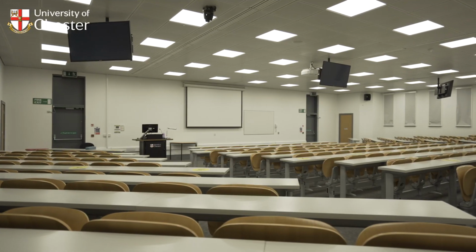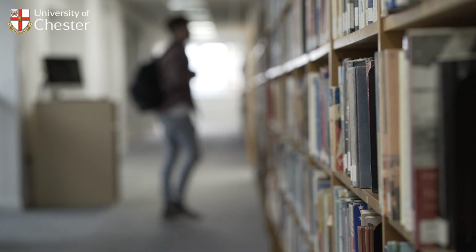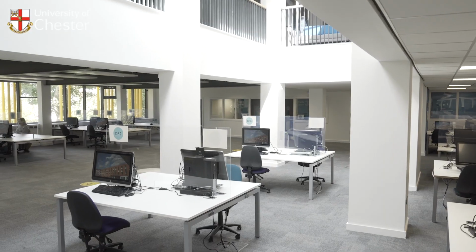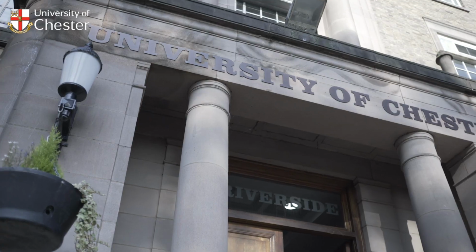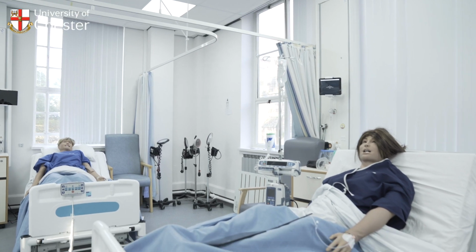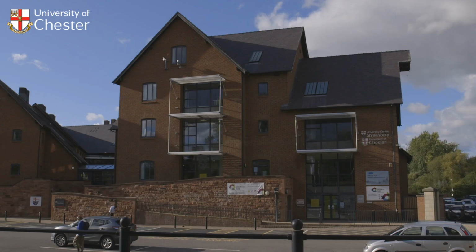Well, hello, my name's Professor John Alclard. I'm the Executive Dean of the Faculty of Medicine and Life Sciences here at the University of Chester. And we're based here mainly. This is the Parkgate Road campus, which is just on the outskirts of the city centre in Chester. But we also have facilities at Riverside. That's where most of our clinical skills and simulation laboratories are. And we've also got laboratories and lecture theatres and seminar rooms down at the University Centre in Shrewsbury.